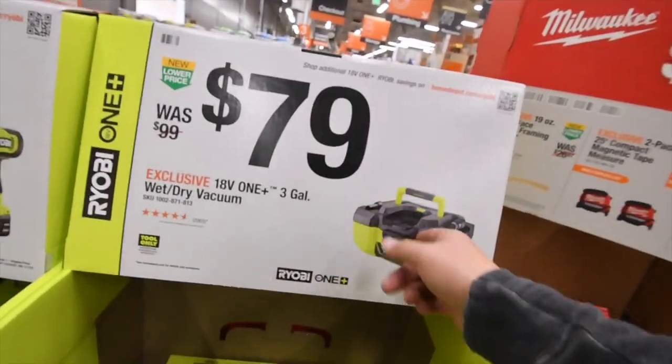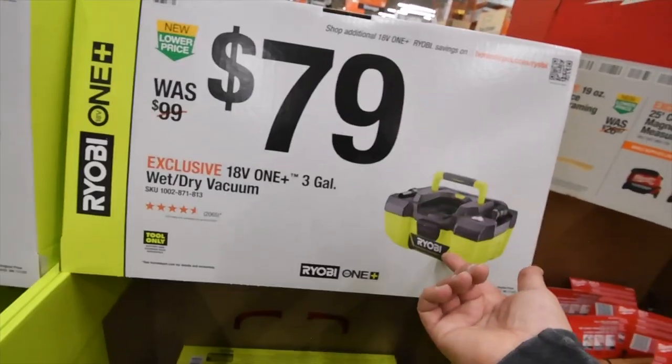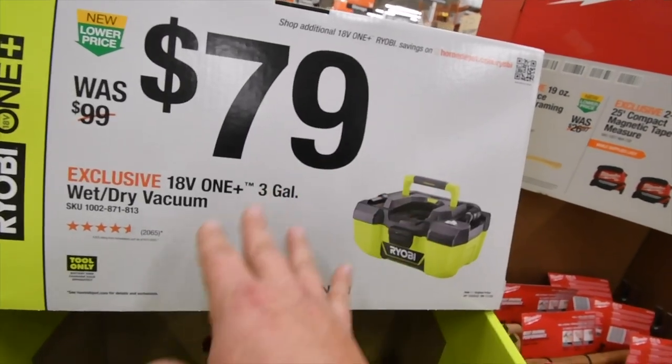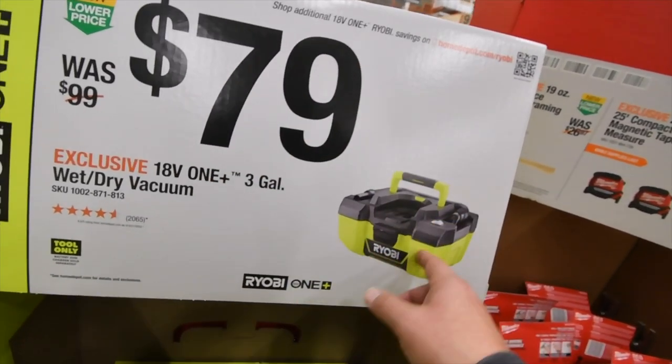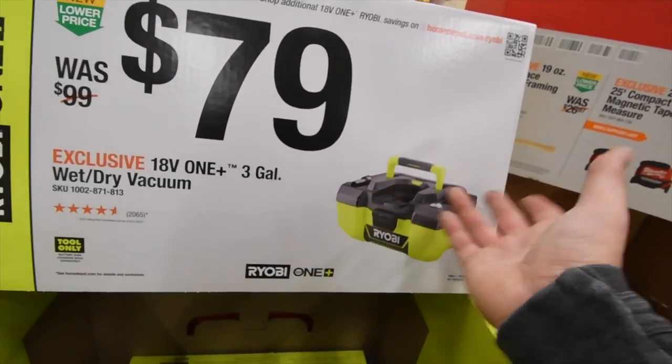This vacuum cleaner is fantastic. I used it. I had to get rid of it because I used this to vacuum up the water out of the boat and the Wave Runner, and oil got all in this. So I ended up tossing this because I filled it with oil.